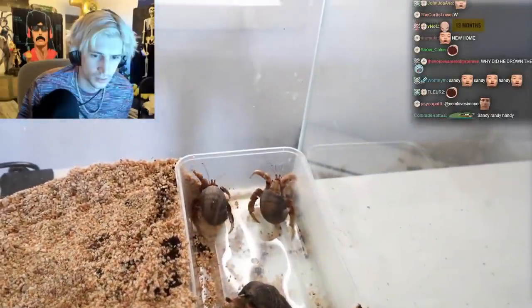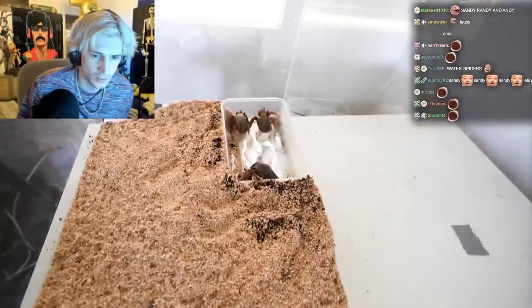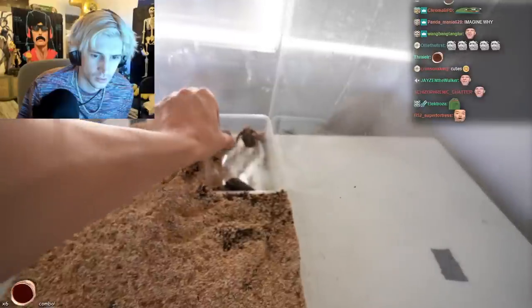And the first thing that comes to mind is casting their shells out of aluminium. And I can do this by 3D printing some shells with some cool designs like this, and then taking a cast of the 3D print and then pouring metal in to fill the mold.